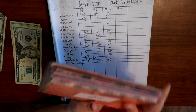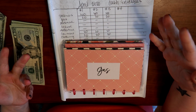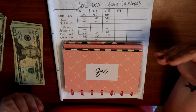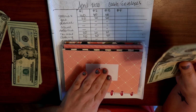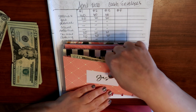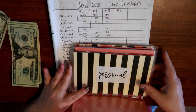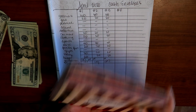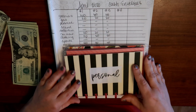Gas will get 20. We haven't needed gas for my car. Gas prices have dropped, as you guys know. I haven't been going anywhere because I'm not working. But my husband is still working and he still has places to go. So the gas money that was in here, we put in the tank yesterday. So I'm just gonna go ahead and replace that 20 just in case we might need to put it in my vehicle or my husband might need it extra.